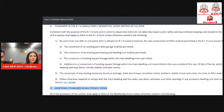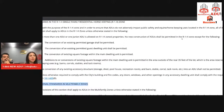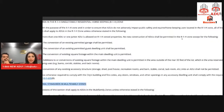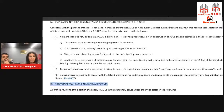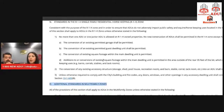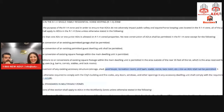Let me see. And I guess related to horse keeping, if you do have a horse property, R1H, you cannot do new construction ADUs unless you meet these requirements. So conversions are permitted, but it makes sense if it's a horse property, they don't want you building new structures there. Oh, so you can convert a pool house, a recreation room, a barn, a stable. No, shall not be permitted. Oh, you can't convert your corral. No. What about your tap room? So unfortunately, can you convert your tap room?